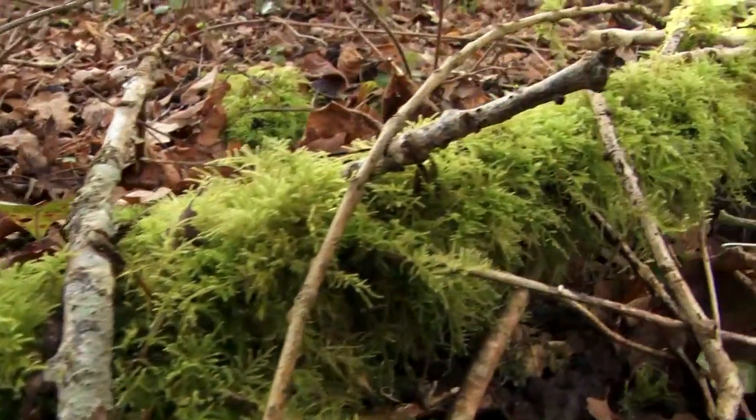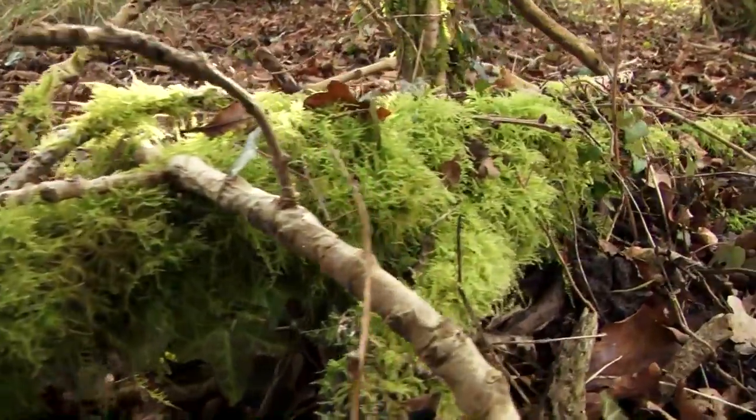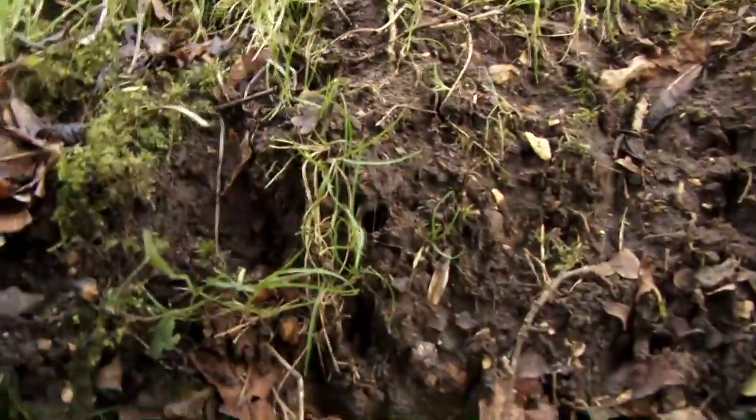Don't forget to look over moss covered logs, because if they jump over those, sometimes they'll clip them and knock the moss off the top and tell you where they've been moving. Okay, now here's another one. That earth's been removed there by one scrambling up off the ditch.